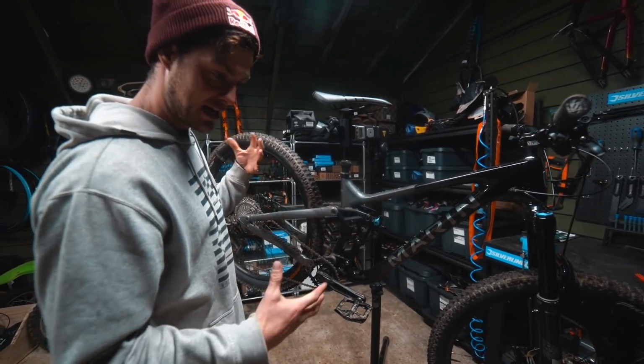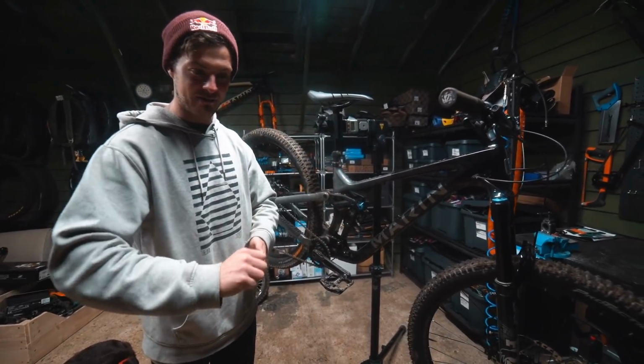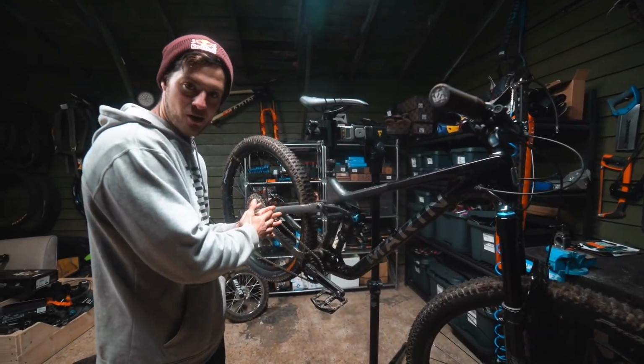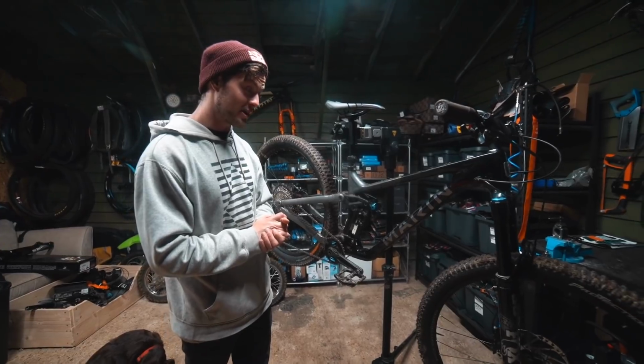Maybe it's not like the hardtail, the San Quentin, where I can do crazy moves and really do little flicks with the back end, but I think from Rogate all the way up to Whistler and something super steep, this bike is unreal. I'm well into it.